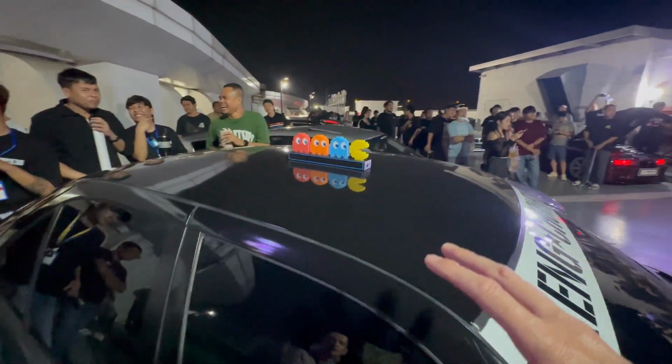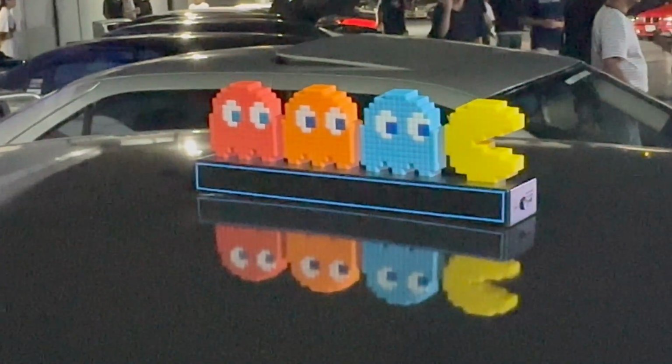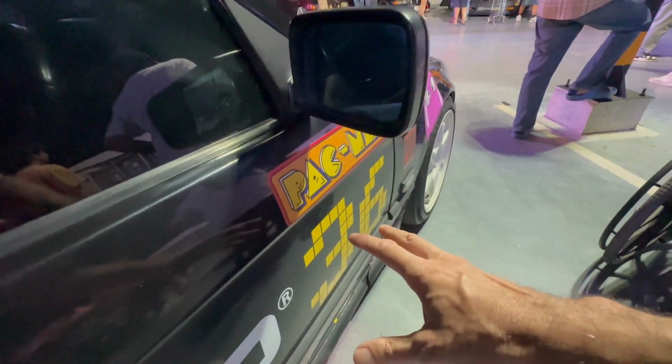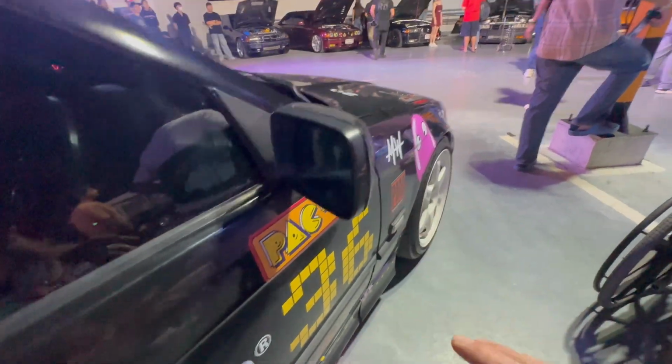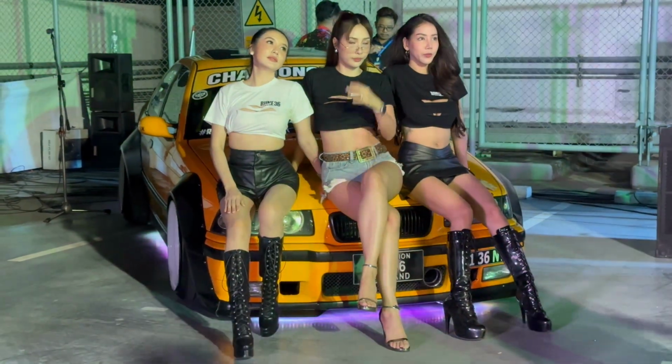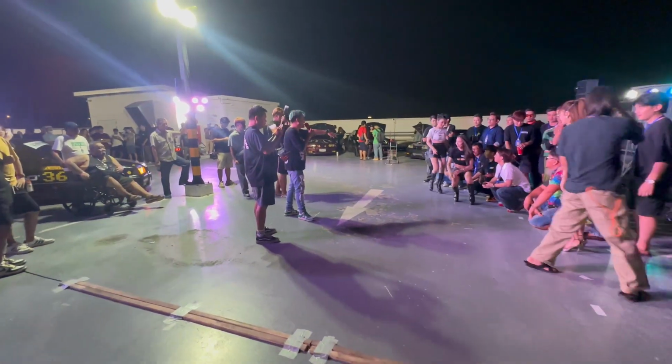And then you look on the roof, it's got the whole Pac-Man thing going on here as well. All down the side, and I really like the 36 done in dot matrix and the Pac-Man there, like a race number. That is a very, very cool car, very, very funny. You see the amount of people here tonight is absolutely amazing.